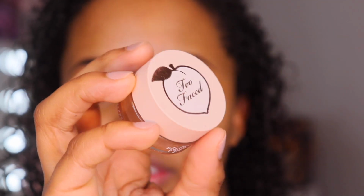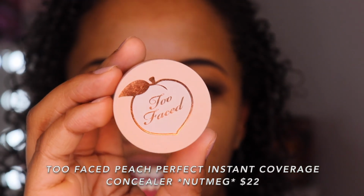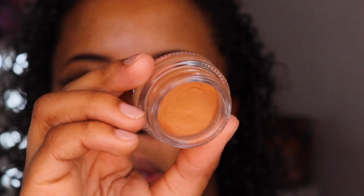This is actually an old favorite that I was able to pull for my Shop My Stash this month. This is the Too Faced Peach Concealer Matte Instant Coverage Concealer in the color Nutmeg. I just used this to carve out the bottom of my brows. This is very, very comparable to the Nars Soft Matte Complete Concealer in my opinion. So creamy, such high coverage. And then I'll carve the top of my brows out with the foundation I'm using.